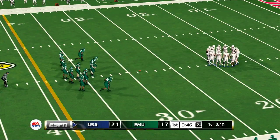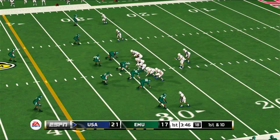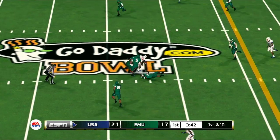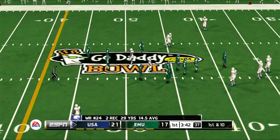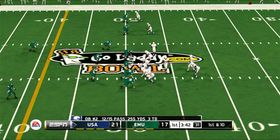The offense was able to punch it in the end zone on that last drive. They'll come back out looking for more of the same. Great passing was the key for the offense the last time they had the ball. They were able to pick apart the defense and get down the field for a touchdown. Quick throw. South Alabama is up 4.